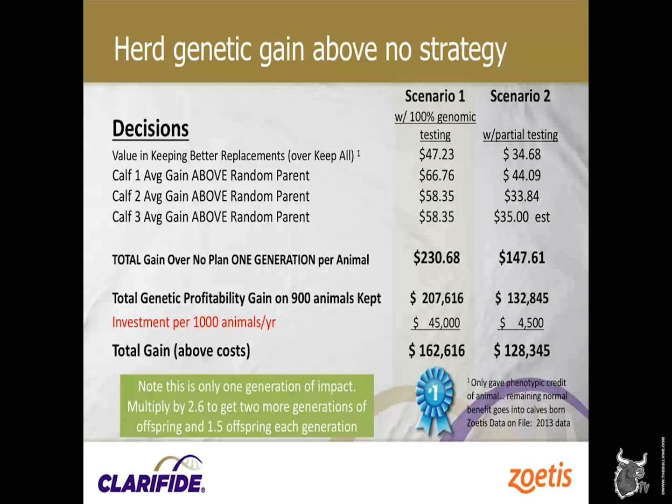So scenario 1, they did this based on genomic information, and in scenario 2, it was a combination of some genomic results and some parent average. So that yields results of $47 with genomic testing. That's compared to no strategy at all. And you can see, yes, you can make some progress with partial testing as well, and that's in scenario 2, but it's not nearly as much.